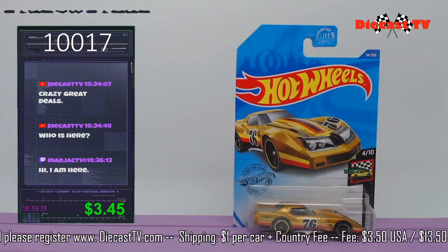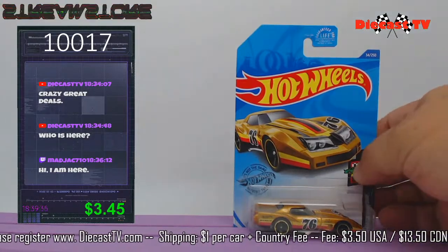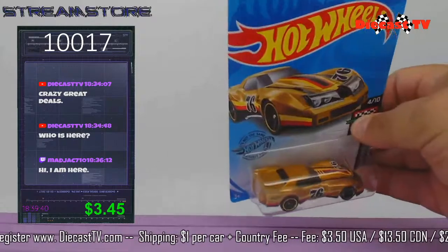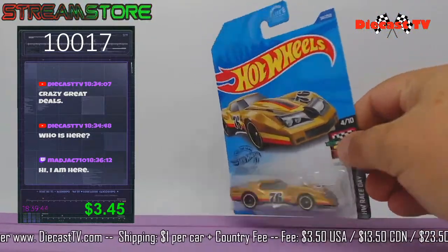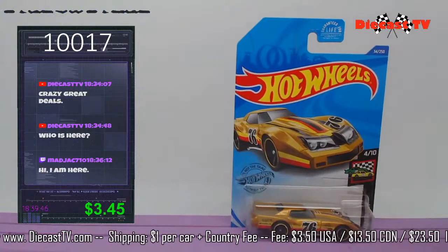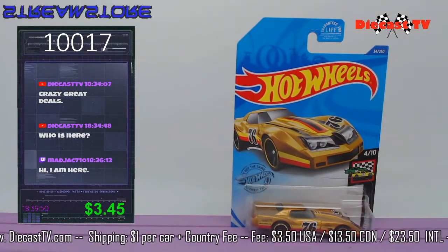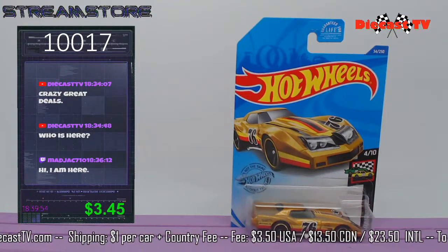Ross the Boss with a selection of Hot Wheels. You gotta love it. This is race day. And yes, it's the 1976 Greenwood Corvette in the gold. You gotta love the '76 all over. It looks awesome from the front, from the back. If you want to get this for your collection or you want to give a gift for somebody, this is a great idea. All you do is take this number, 10017, and put it down in the comment section below.